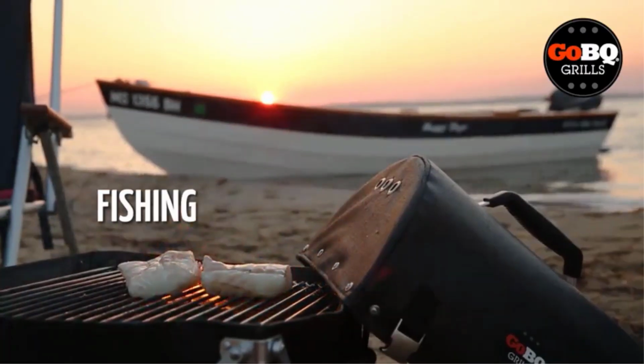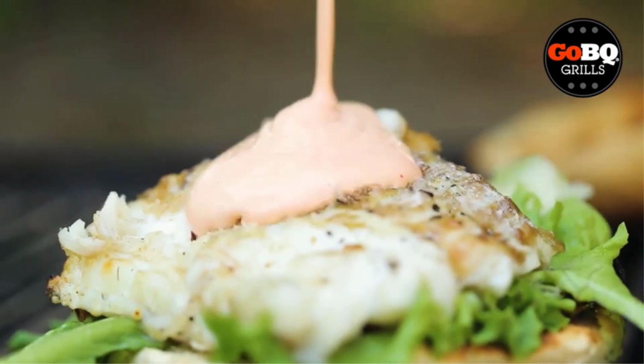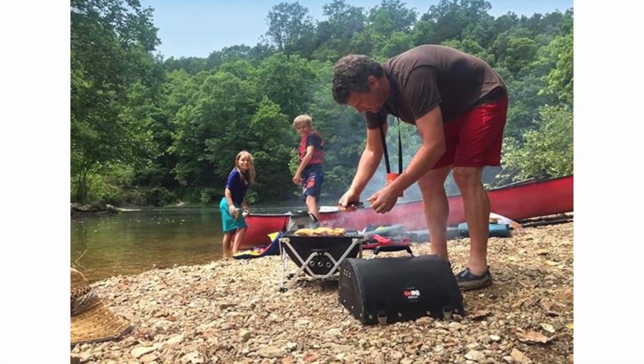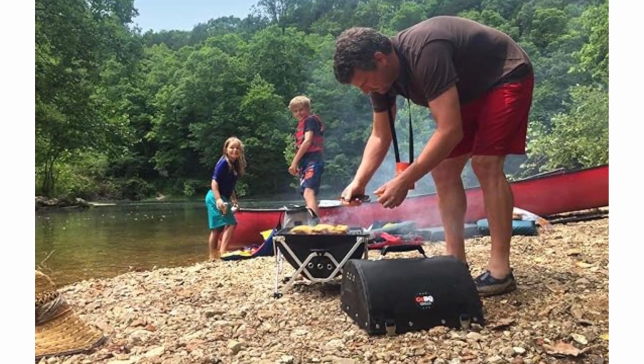Get a charcoal chimney. The GoBQ weighs just 8 pounds and offers 185 square inches of cooking space, making it a good option for couples on the go or a small family looking for a light meal.